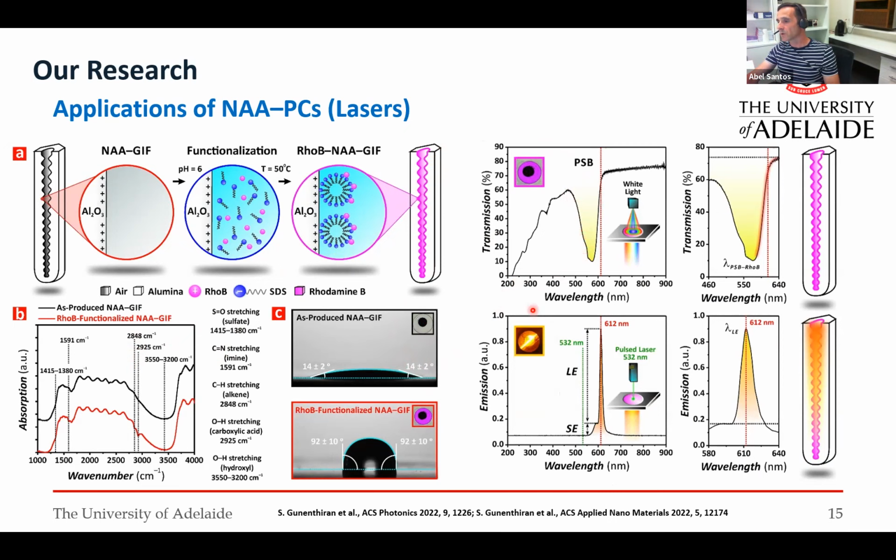So when we went to the laser, and we pumped our sample with 532 nm pulse excitation, we got a very sharp peak above the photoluminescence characteristic of the dye molecules.